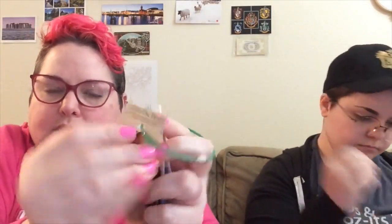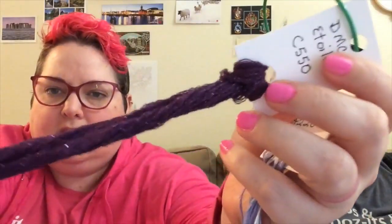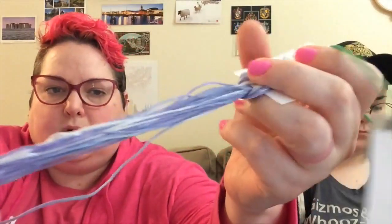And then I have floss to do 3 other ones. So one of them is going to be Weeks Dye Works in the Jack-O-Lantern colorway. It's a variegated. And then I've got the DMC Etoile C550, which is another purple. And this is DMC Variations 4220, so it's more of a lavender variegated. So, I like that one. Yeah, they're all really pretty colors.